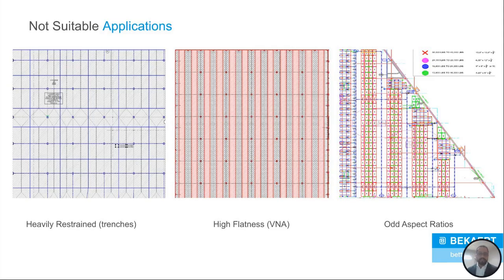We are now facing VNAs more and more. You can do a combination, a hybrid system with rebar, dry mix and rebar, or mesh, for areas where you don't have a perfect aspect ratio. Those are not very suitable applications.